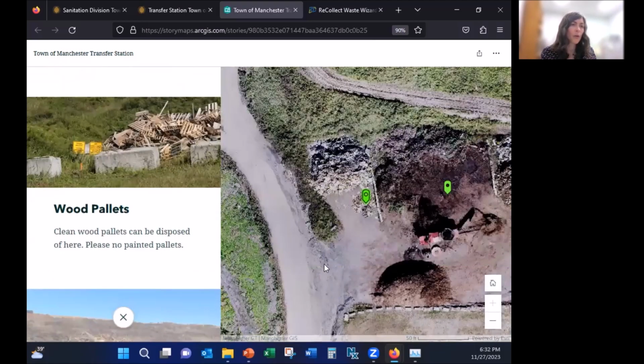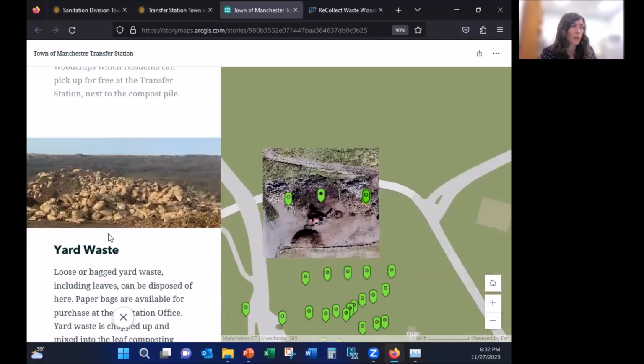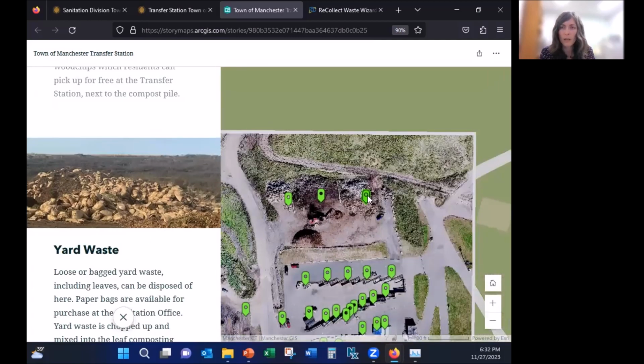All right, so if you go up, it's kind of up the hill, just a little bit. You'll see wooden pallets, you'll see brush, and you'll see yard waste. So yard waste, if you have some bagged yard waste that you want to get rid of right away, or maybe you don't get residential curbside collection from the town, you can bring it here.